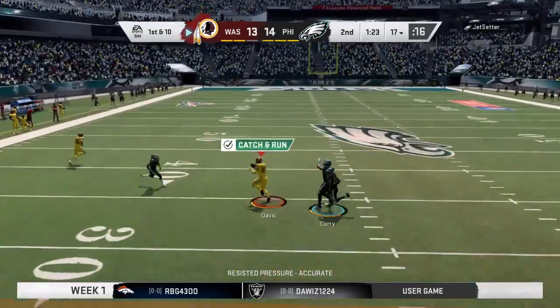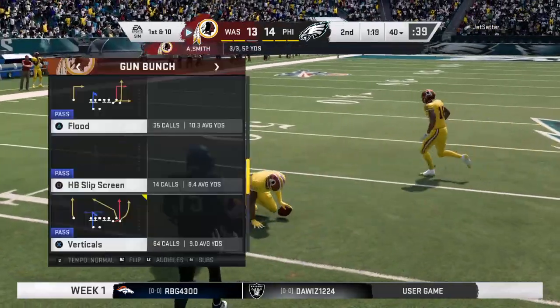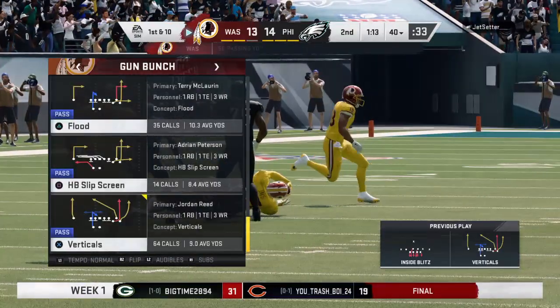Now a 1st down throw. It's Smith. But he's got his target. It's Vernon Davis. And he'll be corralled well upfield right around the 40-yard line. Call that a very strong gain of 24.